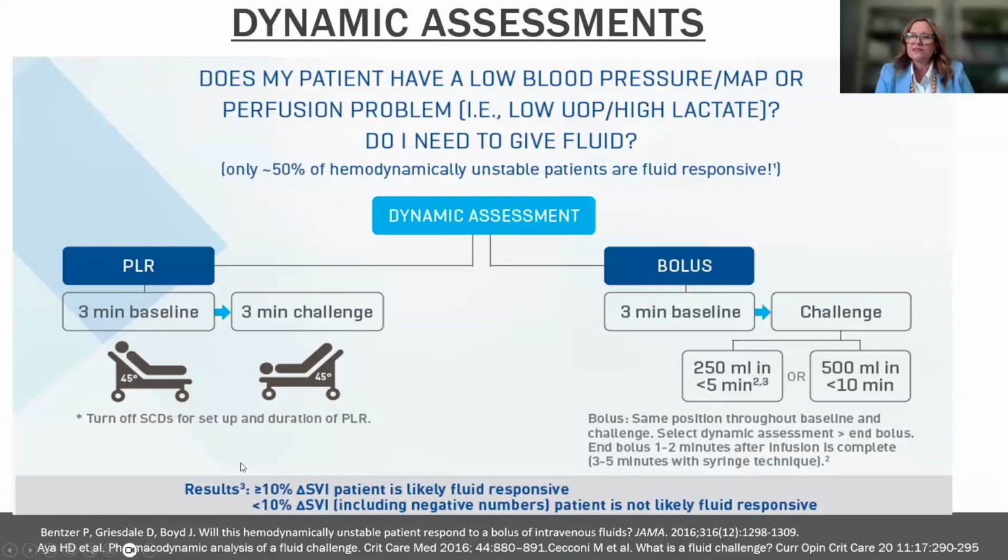So, how do we do this? Well, there's 2 ways of doing it. So, I'm going to start, since I've talked about passive leg raise, I'm going to first talk about how we do that. So, notice on your screen on the left side, it shows a picture of a PLR. So, we try to get that patient's head of the bed up as high as possible, 45 degrees should be the minimum, to pull that volume away from their heart.